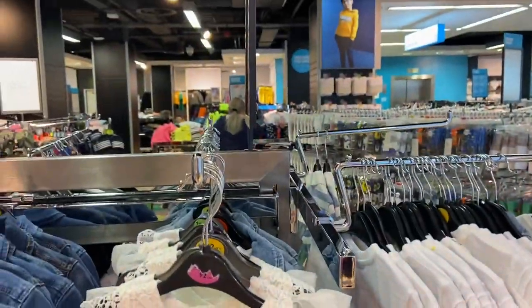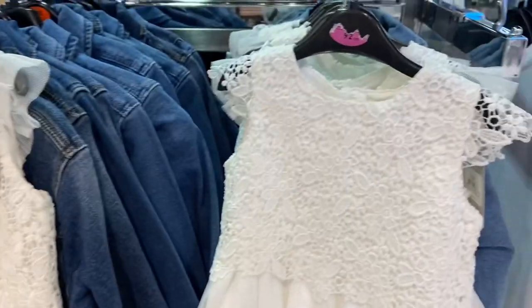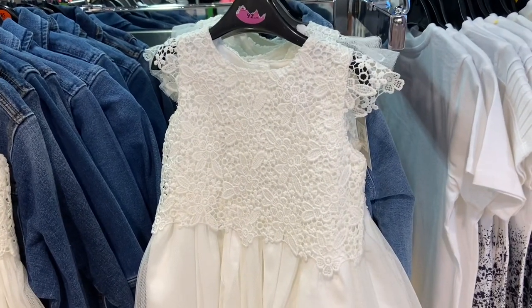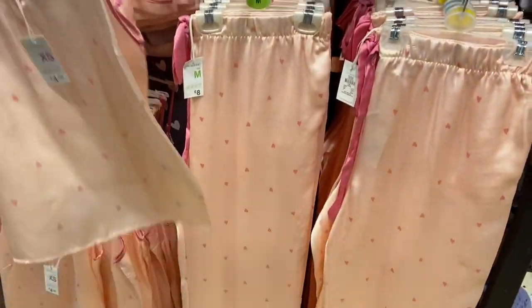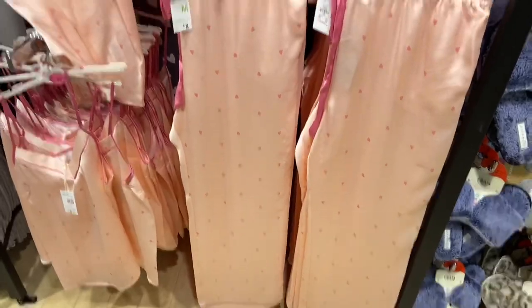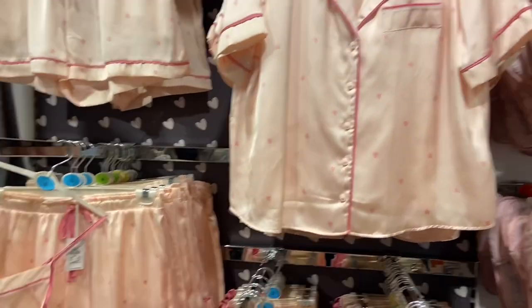Hello! We just came to the adoption bit, and we just found this dress for Layla, and we're like, we need to get this for her birthday dress, and it's only £4. It's the cutest thing. Guys, we found these, and there's some shorts and tops and long leg ones, and they are so cute. I'm now in TK Maxx, and I'll just do a bit of vlogging of what I like in here.